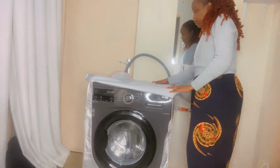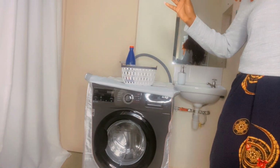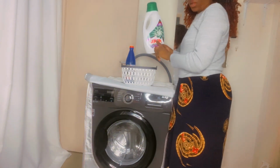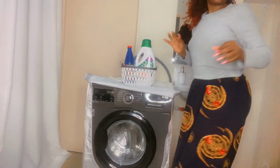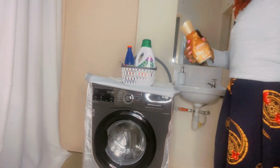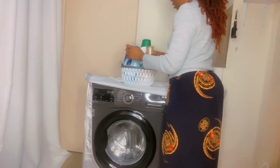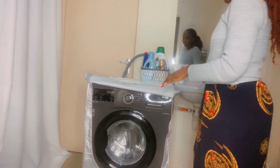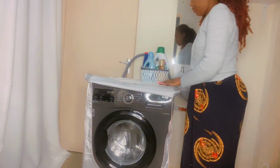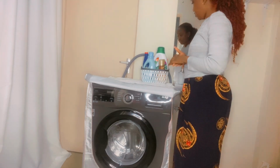So this is how I'll be leaving it. My jig. My Ariel detergent. This is the one that I'm using, so I wanted to like display them here. And then my fabric softener. This one I got it from Carrefour. And this one is the normal downy. So this one I want it to be steamed here. I think it will be doing the job in this. And then I have this, my pods. I think I'll fix them somehow.